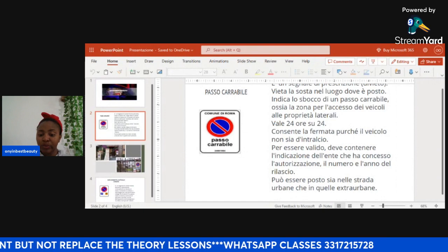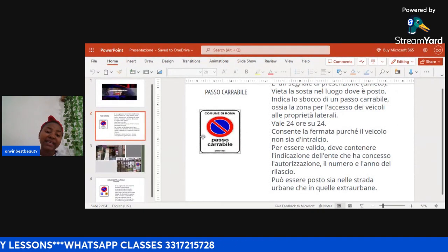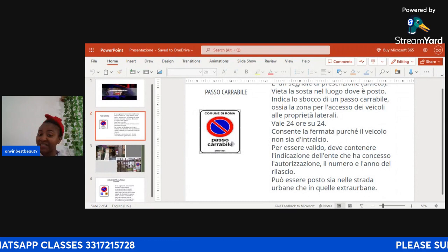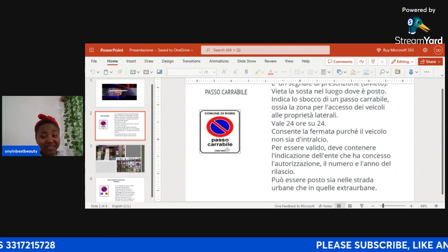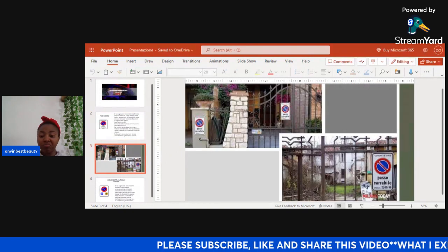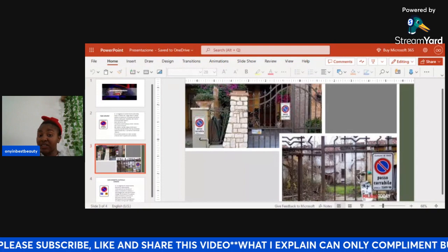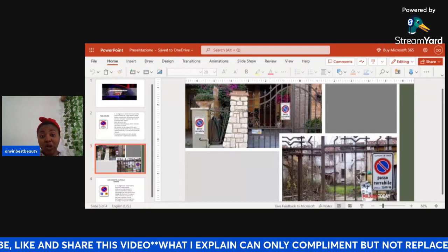It can be placed both on urban roads and outside urban roads. Now you can see the sign inside of the city, outside of the city, valid for 24 hours. Okay, this is the picture. Most times you find it in the garage, in private properties, in a company, and in the courtyard.